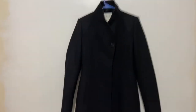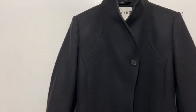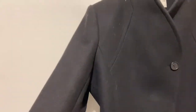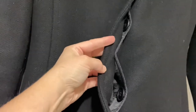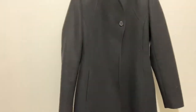Next is this beautiful wool Reiss jacket or coat. I've never found this brand before in the wild. It's a size medium. It definitely needs a good lint rolling, but it is in really, really good condition. There are pockets here, and the buttons are hidden except this top button, which I thought was kind of neat.